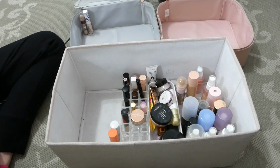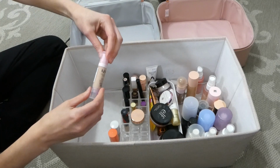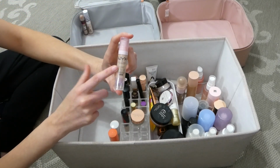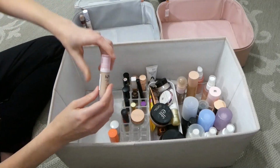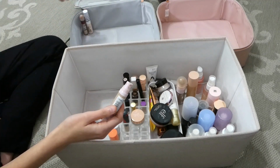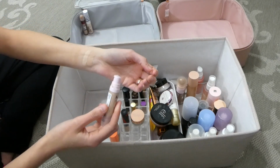Up next, it's definitely a newer one in my collection, but I have found to really enjoy this NYX Professional Bare With Me, their concealer serum. This one is just so cool. It's not like a lot of your concealers, like the Maybelline one is very interesting with the little puff applicator on the top.